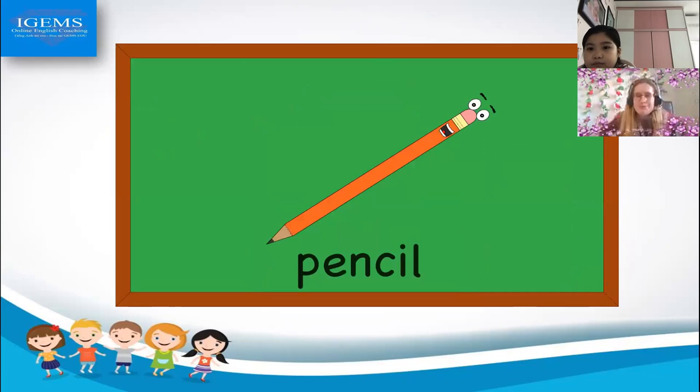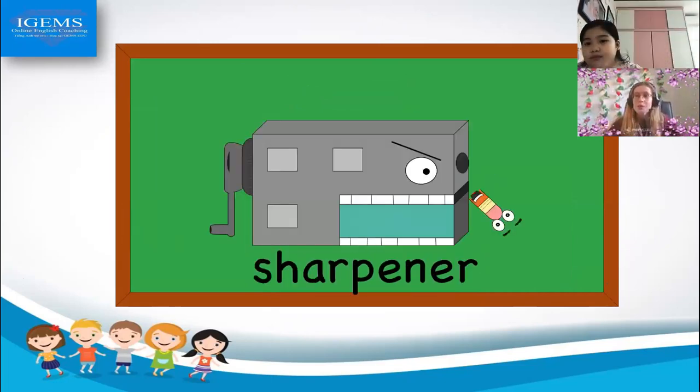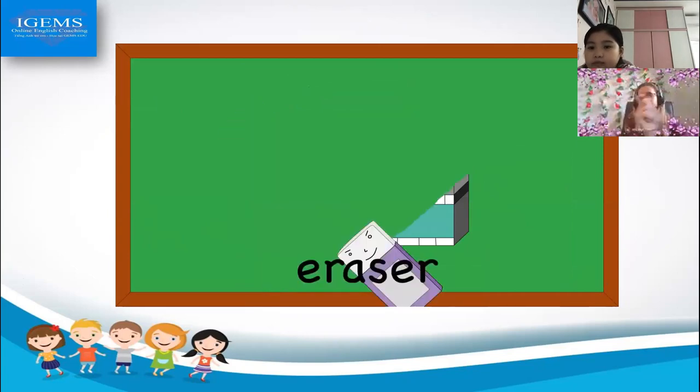Pencil. Supply. Pencil. Pencil. Pencil. Sharpener. Sharpener. Sharpener. Sharpener. Eraser. Eraser. Eraser.